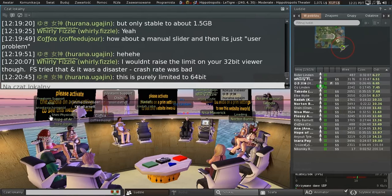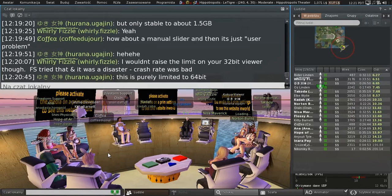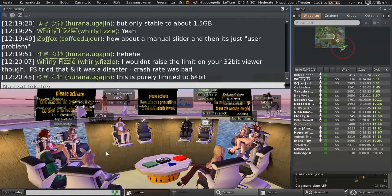Yeah, I'd be perfectly okay with having it be conditional. I mean, we can detect at build time, or at runtime, whether you've got a 32-bit or 64-bit version and conditionalize that setting based on that. That'd be perfectly okay.